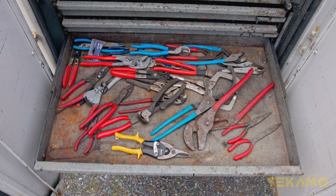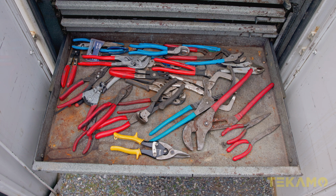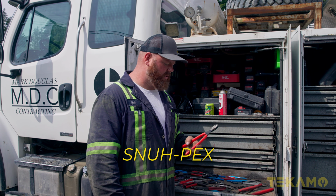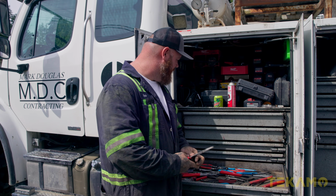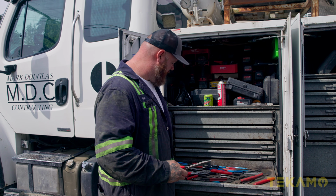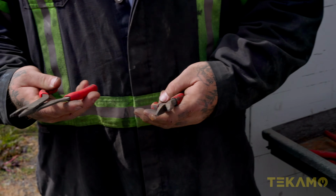Pretty mismatch of things. It's mostly Snap-on. There's a couple Knipex, Knipex, Snipex, whatever you want to call them. For needle nose, like I said, I run a pretty basic setup. I've got 2 pairs of needle nose.